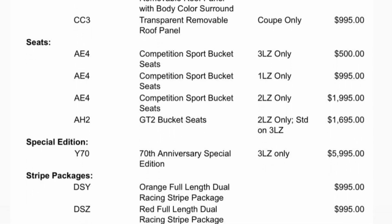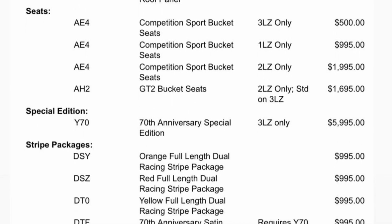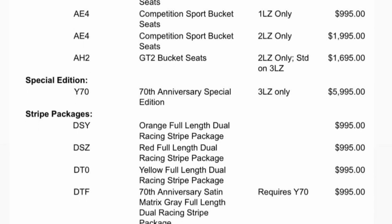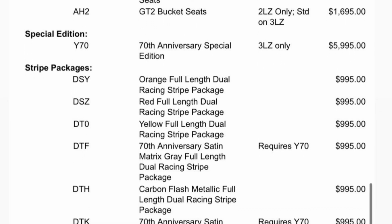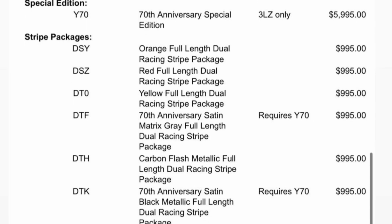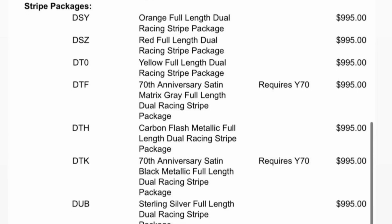And some more things that are the same, like the roof panel prices and the competition seat prices. There's the 70th anniversary special edition, $59.95. That's on top of getting a 3LZ package, and on top of the Z07 package if you want to get the Z07 on top of that. So it's not just $6,000. Of course, you have to pay $6,000 plus the $13 or so thousand extra for the 3LZ package.